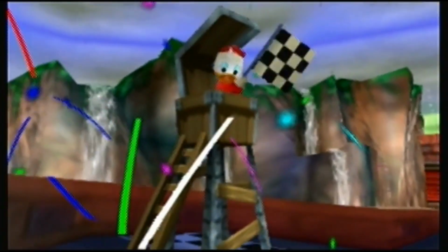Yeah, once again, I genuinely do not know what to say about this game, but it's in my childhood collection. Next up, we have Mario Tennis. I do actually remember playing this game.